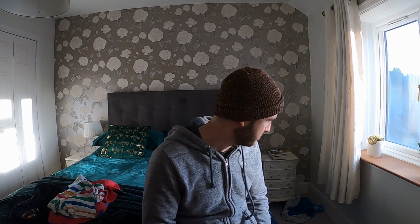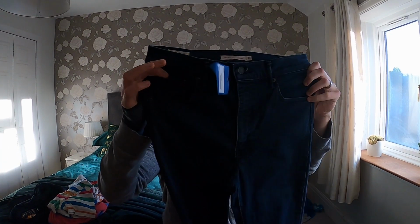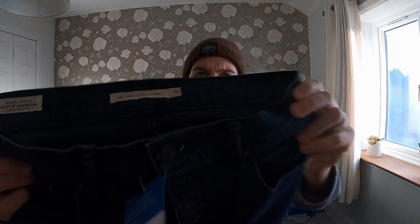But when I went to collect the car, Sunday, I knew a charity shop was open. It's the big Sue Ryder warehouse in Saltash, if you want to know. And I'm delighted to say I found some things. So, in no particular order, we have a pair of jeans. These are a pair of Levi's Mile High Super Skinny.